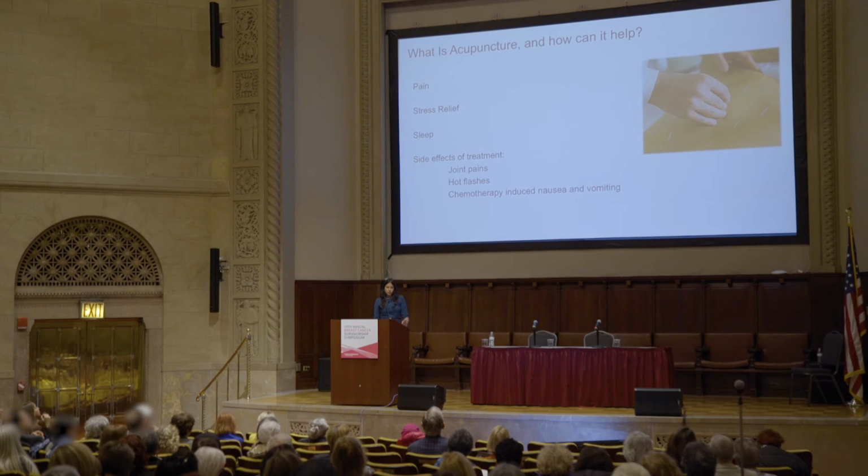And many people do find benefit from acupuncture for pain, whether it's new and acute pain or long-standing pain. Many people find benefit from acupuncture for stress relief and for improvement of sleep. And many find it helpful for side effects of treatment, things like joint pains, hot flashes, and it's recommended for the treatment of nausea and vomiting related to chemotherapy.